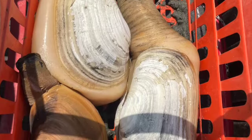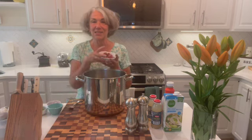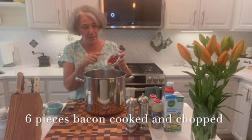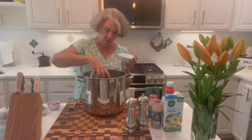It's so tasty. So I also cooked 6 pieces of bacon. I chopped it first, cooked it nice and crispy. That's going in, along with 1 tablespoon of bacon grease.